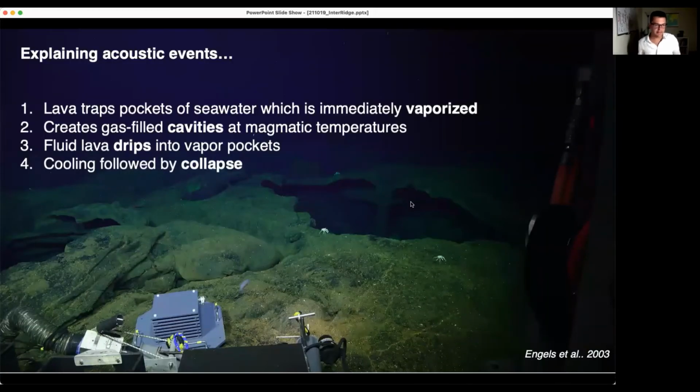To explain that, we've gone back to a paper published by Engels et al. in 2003, who were looking at the volatile content of the eruption and also the interaction with seawater. A common feature that we see on the seafloor are these collapse structures. This is a photograph that was taken just in April of this year. You can see this lobate flow in the foreground, and then you should be able to make out this dark area of collapse where you have this void space.